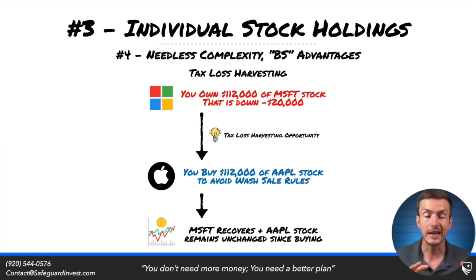Number 4, I think individual stock investing forces a lot of needless complexity, and some of the most touted advantages of individual stocks are not really advantages at all. When investors have a portfolio of individual stocks, the amount of decisions that are needed is immense. Say you have 50 stocks in your portfolio. How are you tracking all of those stocks? How are you deciding when to rebalance? Do you let your winners ride or do you take your gains off the table?